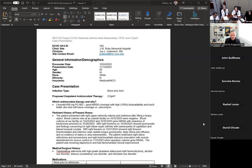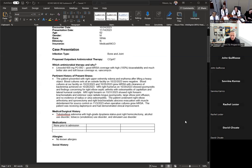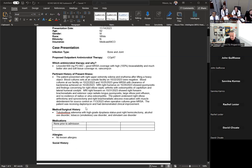One more quick case. So this is a 62-year-old male who was also evaluated in the inpatient setting with a bone and joint infection. I'll give you his history and then go back to the proposed antimicrobial therapy. This patient presented with right upper extremity edema and erythema after carrying a heavy object. Blood cultures at an outside facility on October 22nd were negative. Blood cultures after transfer to our facility the same day, October 22nd, and October 25th grew MRSA, with clearance of bacteremia achieved on October 28th.